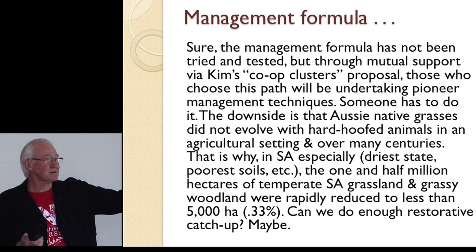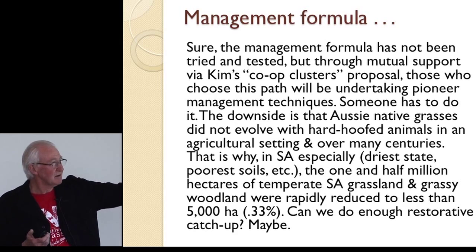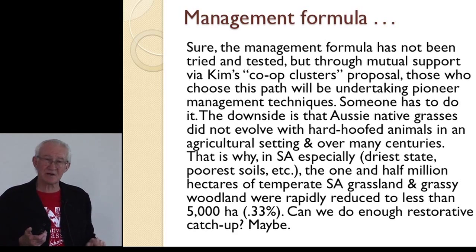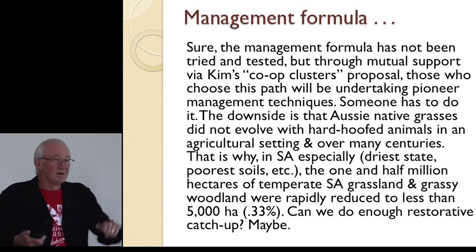And so this is the thing that people keep missing. Well, they don't talk about it. The downside is that Australian native grasses didn't evolve with hard-hoofed animals in an agricultural setting over many centuries. And now we're expecting them to be, as we said on the other side, miracle grasses. Well, they can't be. They're different. And so something different has to happen with their management.